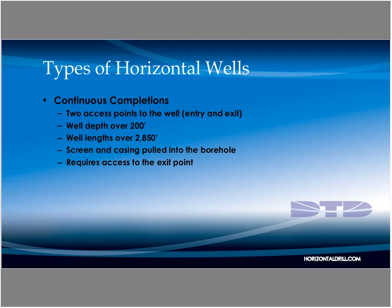Now let's just get a little information on the types of horizontal wells that we can install. A continuous well would have two access points on the well. One where we enter the ground, and then we drill down to depth along our target zone, and then curve back up and exit the ground. In this way, we can go to depths of more than 200 feet. The well I'm currently working on right now is 190 feet deep. Well lengths can be in excess of a couple thousand feet.